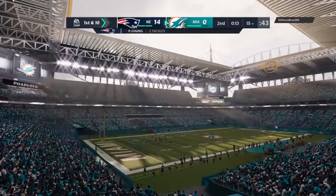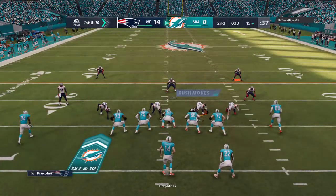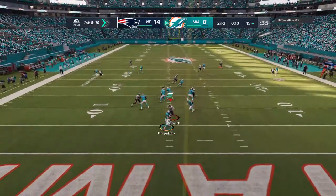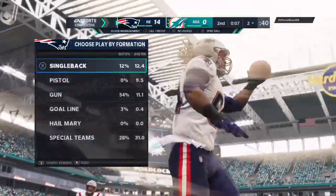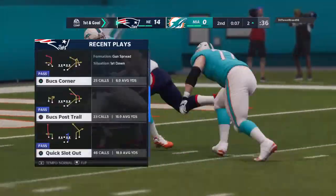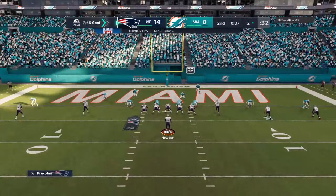Now the Dolphins are going to burn the first of their timeouts as they stop it with 13 seconds to play in the half. Fitzpatrick now to throw on first down. Now Fitzpatrick is hit. It's out. He lost the football, and it's picked up by the Patriots. It won't be a pick six, but he will have his guys set up at the 2-yard line.